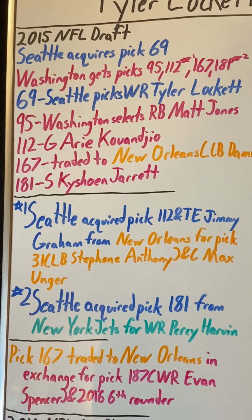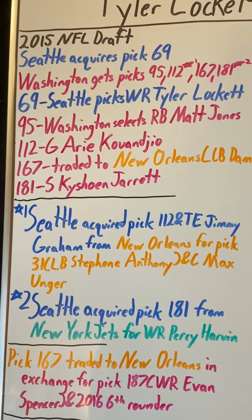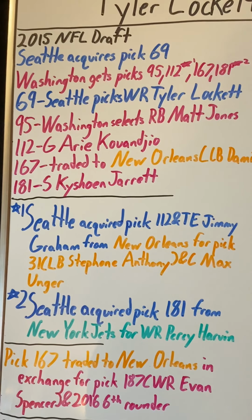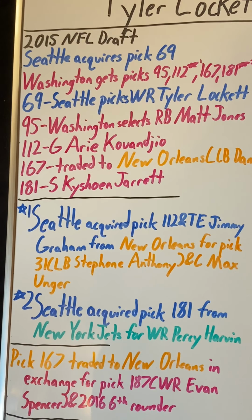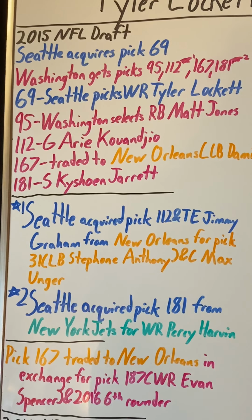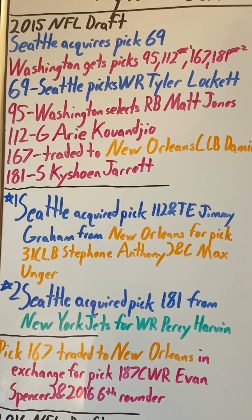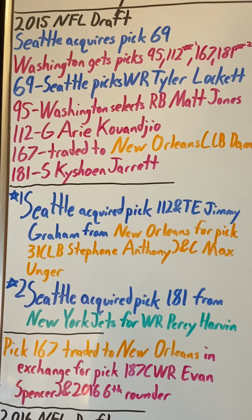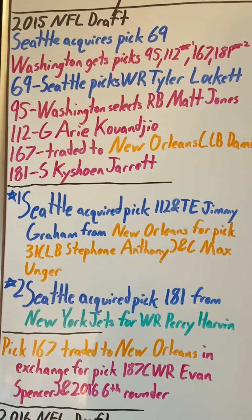Now, how did Washington do? So Washington would select running back Matt Jones with the 95th pick. And Matt Jones started off strong, but injuries really started taking their toll towards the end of his first year and then into his second year. His second year was specifically bad. And even when he was back from injuries, he did not look good. And he ends up getting released after just 2 years. But he did have a solid first year for Washington.